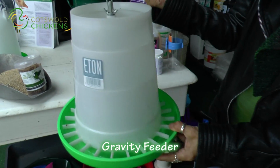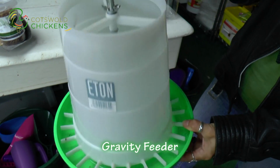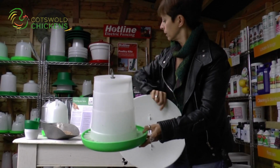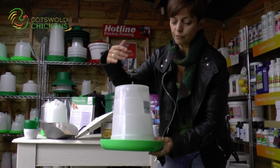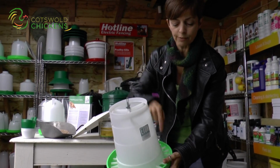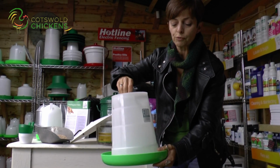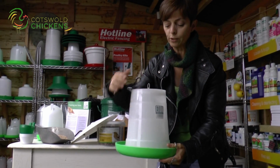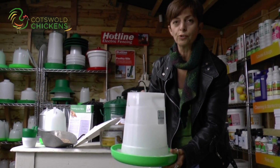There you go, this one's a 6 kilo gravity feeder. Now we sell these here in the shop. They've got little fins in there which mean that the feed comes down. So the feed is put in the top here. Okay, the feed is fed down, and you can adjust the height of those fins just by unscrewing it or screwing it up. Okay, so if you're feeding mash that flows more freely, you need to have it down a little bit tighter to control the flow, and you can loosen it off slightly for pellets.